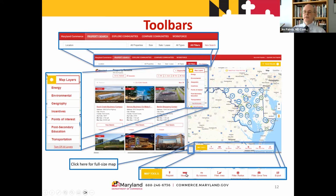And finally, there are map tools. So you can see we have things like pinpoint, measure by address, and filters. And I'll show you that in a minute. But basically, if you said to yourself, I want to know what's going on within a 45-minute drive time of this property, you could choose a property such as Duck Creek Business Campus. You could choose a filter of drive time, and you could get a report of all the demographics and business data that's going on within the 45-minute drive time of that property. Or just a radius, like a 30-mile radius or a 10-mile radius. Or you could draw your own area with this little arrow, just literally draw a circle, draw a square, whatever area you're interested in.